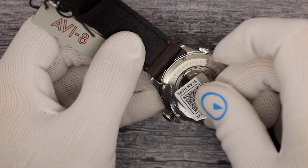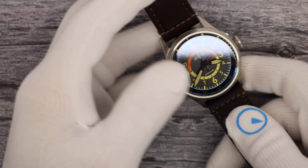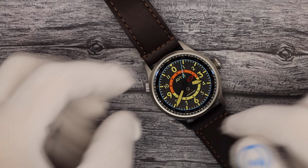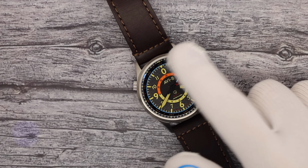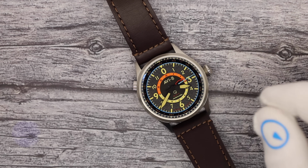You have the LE number written on the outside of the case back. So sapphire crystal, leather strap, we're looking at 22 millimeters on the strap and the bonus nylon strap as well. Water resistance is 50 meters, and weight on this leather strap is 89 grams.